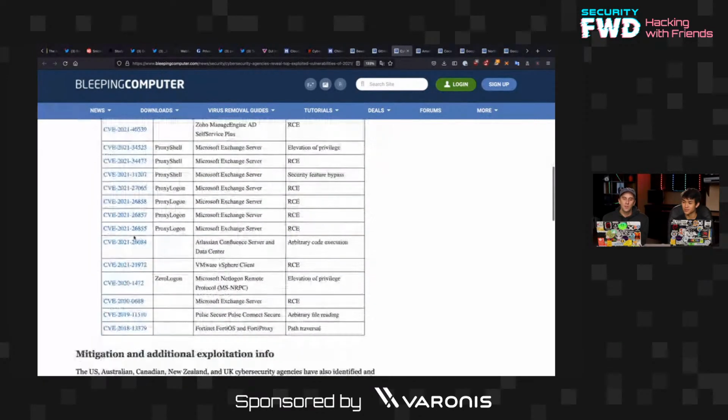So some of these vulnerabilities don't even have names. How sad for them. But they are focusing on things like Microsoft Exchange Server, Fortinet, Pulse Secure, and Atlassian. So it's interesting to note what kind of exploits are getting the most bang for their buck for attackers, because these are the tried and true ways of getting into systems, performing escalations, and doing all sorts of other damage to an organization.